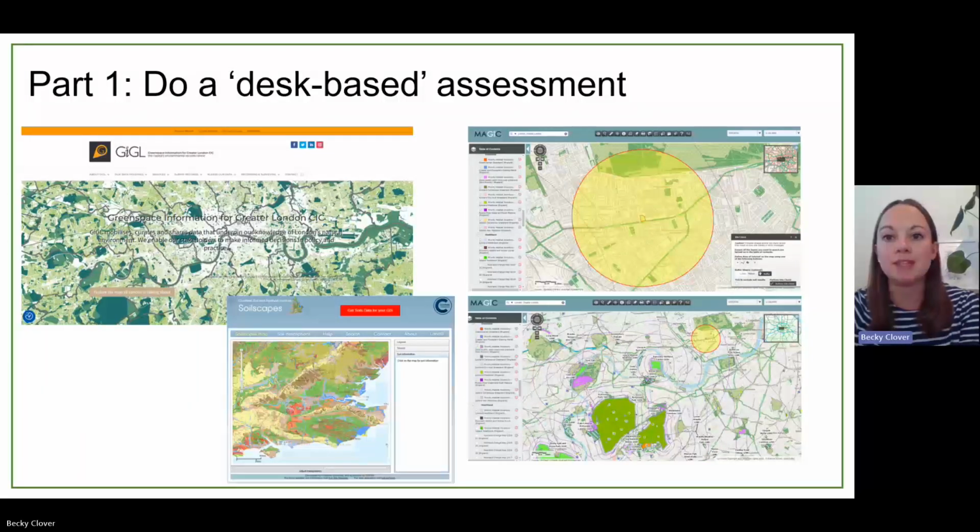The best place to go for this kind of information first is your local environmental record centre. You can ask them for the biological records of certain species groups or habitats, or just every record they have from your site, plus a radius around it, depending on what you're interested in. They may charge a small fee for this, although for local wildlife groups and non-commercial purposes, the data are usually free of charge. And they'll probably send you some maps and PDFs with tables of biological records. These will include the location, the species, dates they were recorded, and who made each record.